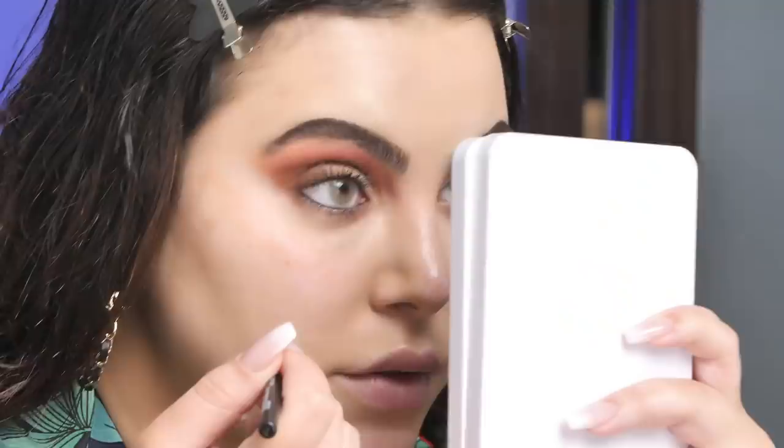So I did notice my inner corner was wet. It's not going over the wet area, you know what I mean? Obviously your waterline is dry, but sometimes when your eyes get a little watery, maybe it's not your vibe, but it is really dark. It went on easily. See, this inner corner wasn't wet. Look at how much it went on versus the other one.